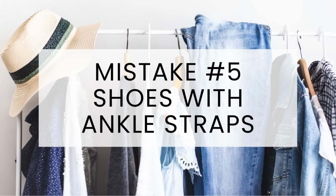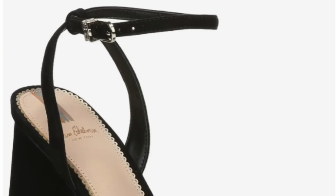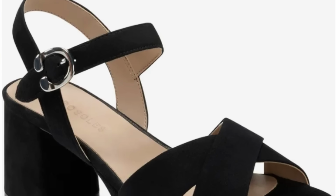Fashion mistake number 5 that you may be making is choosing shoes with ankle straps that you wear with short dresses or skirts. Now, I know this is another trend that comes and goes with the ankle straps. Sometimes they're a big deal and we see them everywhere. However, if you're trying to look thinner and not add extra weight, you want to avoid those, because the problem with it is the ankle strap creates a horizontal line across the top of the foot, and it visually breaks up the continuity of the leg. And then what it does is it makes your leg appear shorter, especially when you're wearing shorter skirts or dresses.